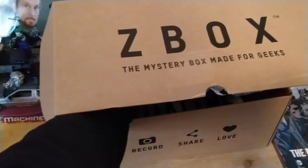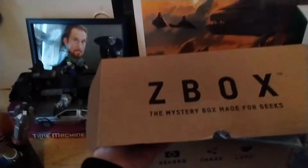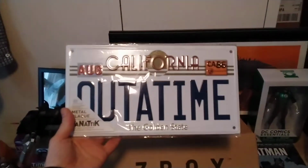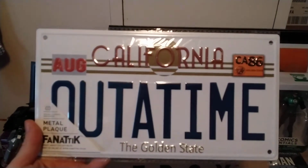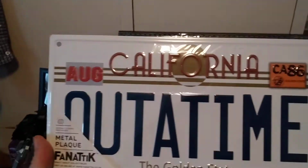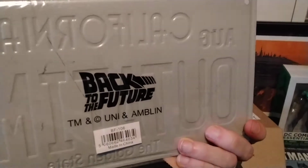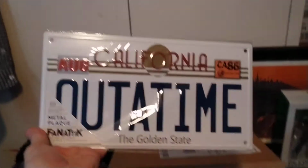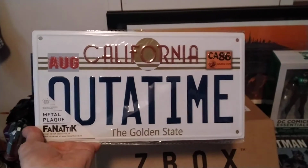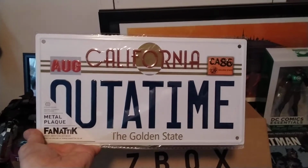What's next? Okay, this feels very exciting. If this is what I think it is, I might actually, I'm not going to say cream my knickers, but holy shit. Okay, so that's a metal plaque. Basically, the number plate from Back to the Future. It's got my birth month on it. That is really freaking awesome. It's got a bit of a scratchy watchy on the back. I'm sure that's not going to affect it once it's gone up, but that is a really cool gift. We've been getting props recently from Zbox, so yeah, really happy about that. That's probably the best item in there, if I'm honest. That and the Jaws thing so far.